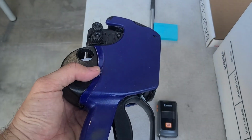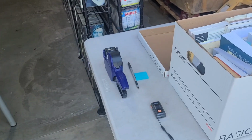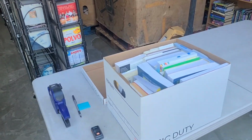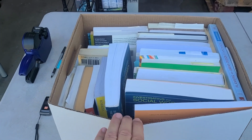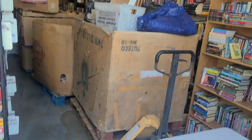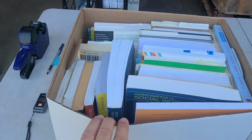And then I have my pricing gun that I use to price books here in the store. Because obviously I'm going to keep some of them that don't make sense to sell individually on Amazon or eBay. I'm going to keep them for the stores. So some will go out here in the bookstore or my second location.